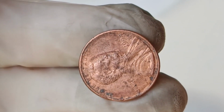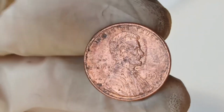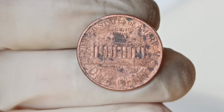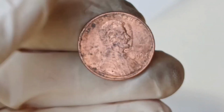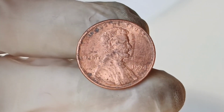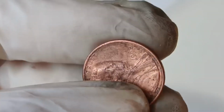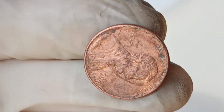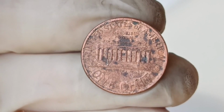Now, we're all familiar with the design of the 1994 penny, but what makes this particular coin so special? Why is it worth a potential $722 million? Well, the story begins with a rare error coin that was accidentally minted by the U.S. Mint in 1994, and it's this error that has collectors and investors alike paying attention. The 1994 penny itself was minted in massive quantities, just like most other pennies. But within the millions of coins produced, there were a very limited number that were struck with a minting error that made them highly valuable.